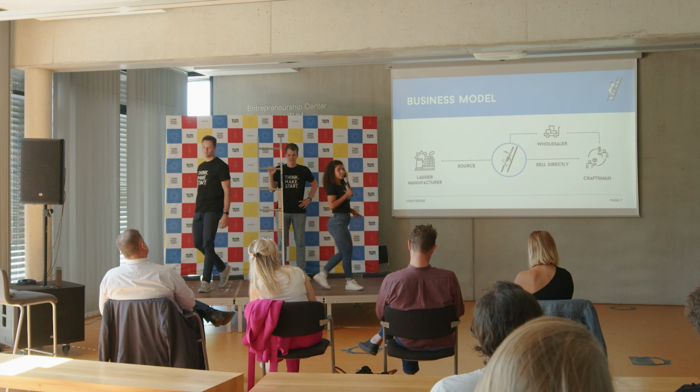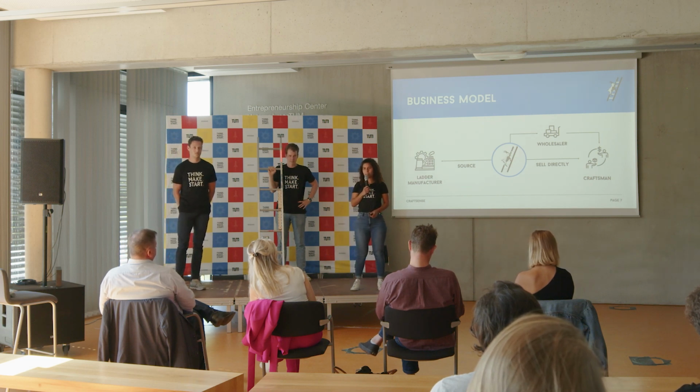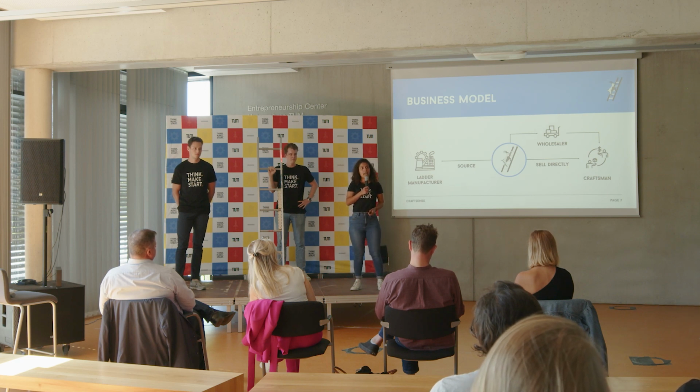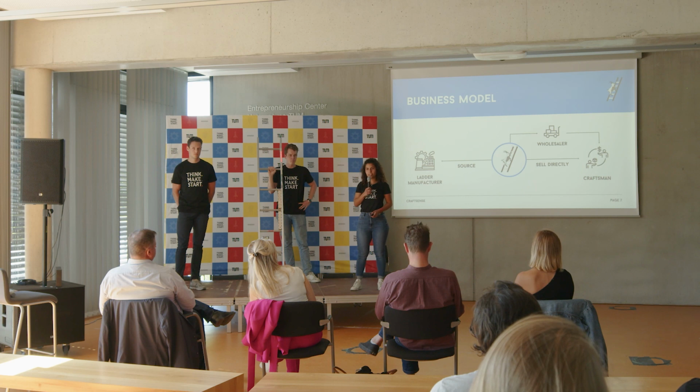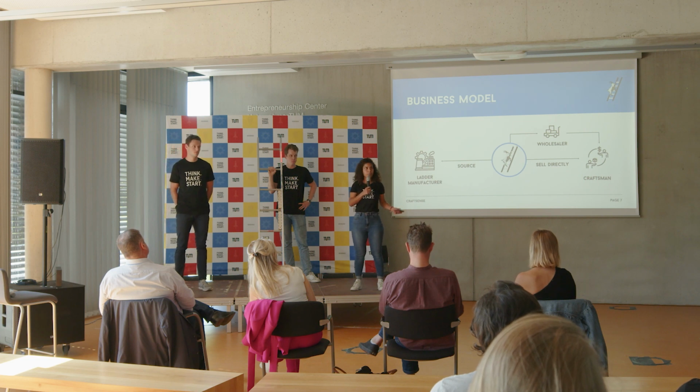Perfect. So how will we conduct our businesses? We as CraftSense will source the ladders from ladder manufacturers and then integrate the safety features into our ladder, and then prioritize two sales channels: either the direct one, selling to the craftsman directly, or to a wholesaler who then sells it to the end user.